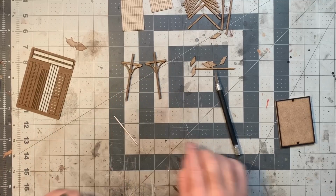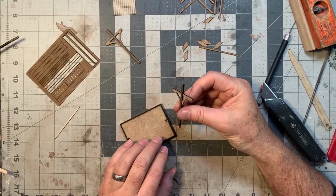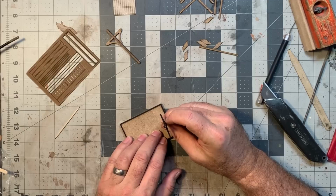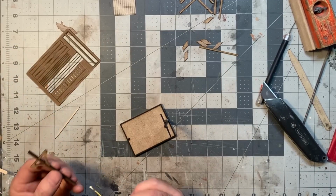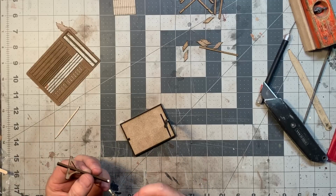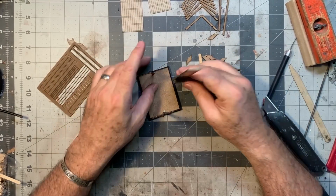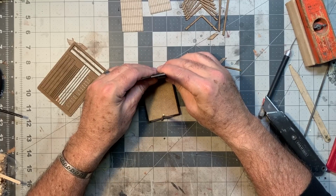Now we can let those dry for a minute. Now I can put these three little sub-assemblies together. These uprights fit right down into these square holes. Just got to make sure that the slot for the bench back is on the inside. I'll use my little machinist square here to make sure these guys are standing up straight as the glue dries.